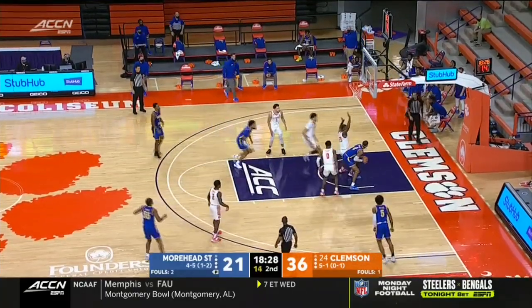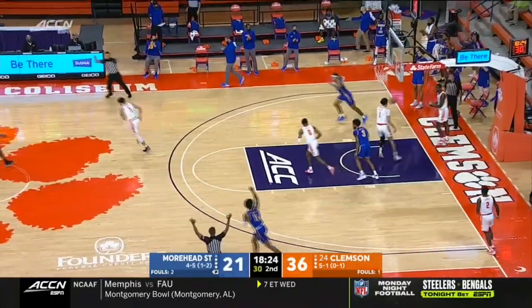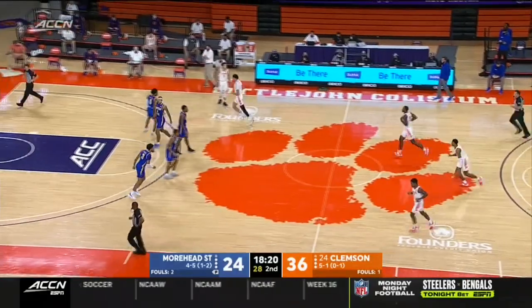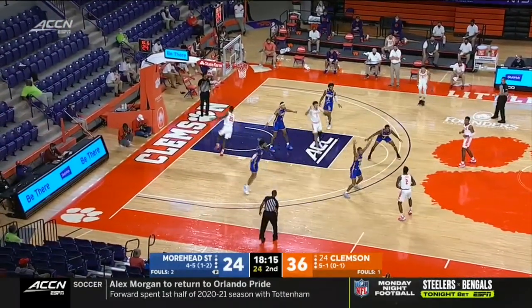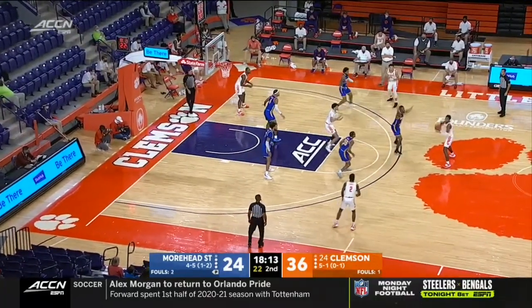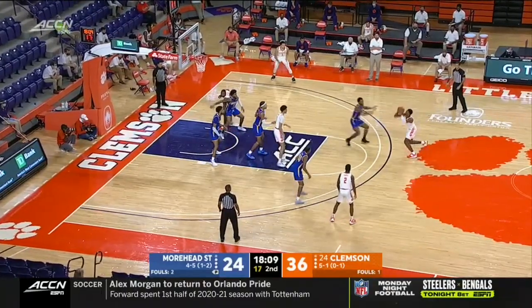Good position by Broome. He kicks it out. Potter hits the three. Skylar Potter's got 9 to lead the Eagles. What a pass by the freshman. Just the basketball IQ to understand he couldn't score and to find his open man in the corner. Outstanding.